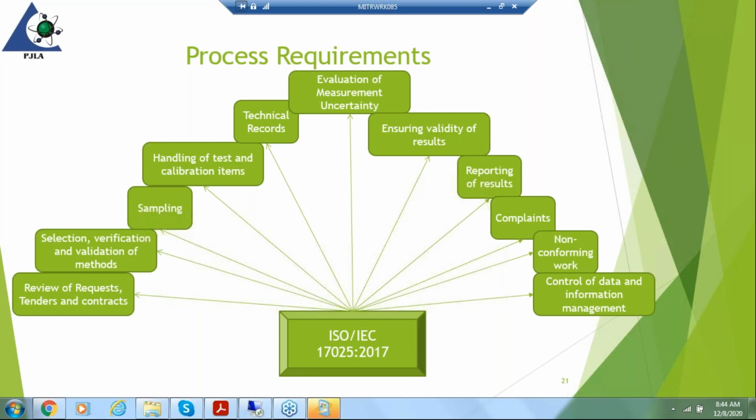Complaints, we all get complaints. And the process and procedure, how to receive complaints, how to address complaints, how they're assigned, how there's follow-up, the corrective actions that are resulting from that if necessary, and how they're closed.